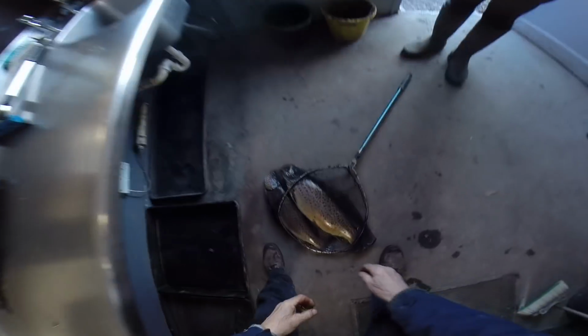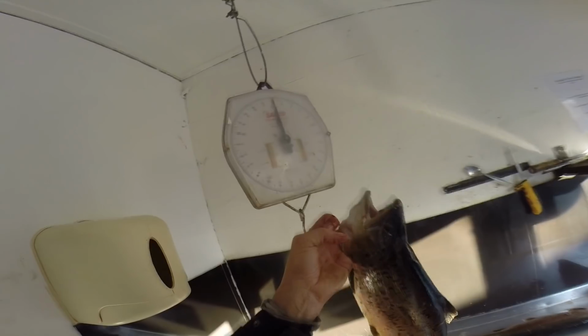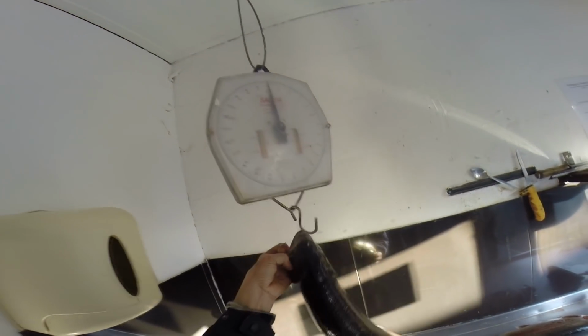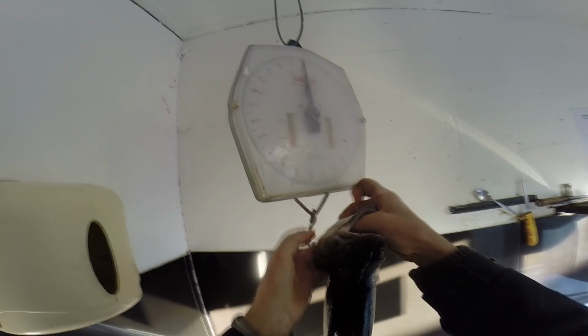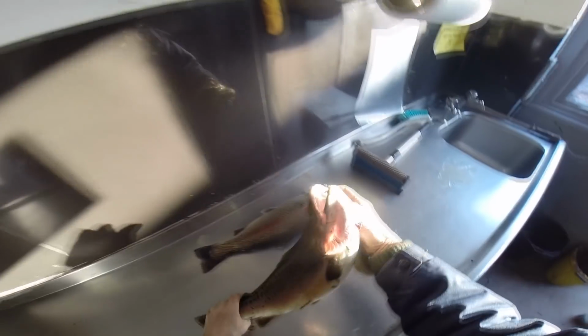That brownie must be what? 11? I think he must go that way. I think this one's got to be 7. Look at them. 6 1/4, something like that. What's that one go? 6.5. Go for that one. I'll get a nice photo with the brownie.